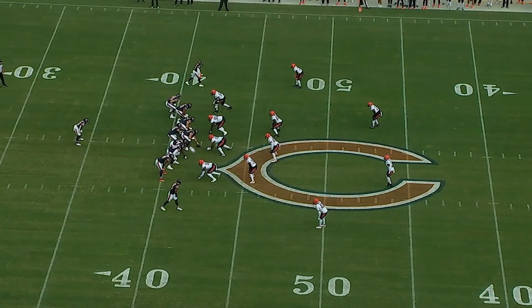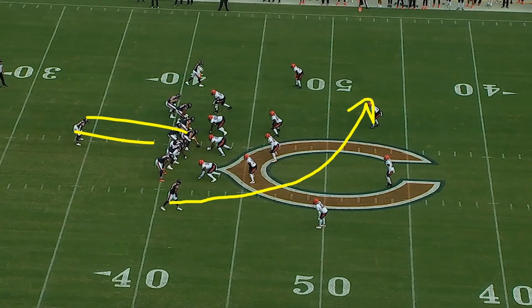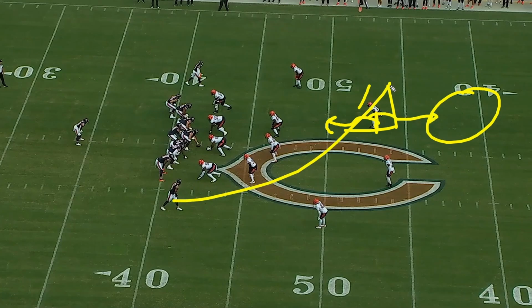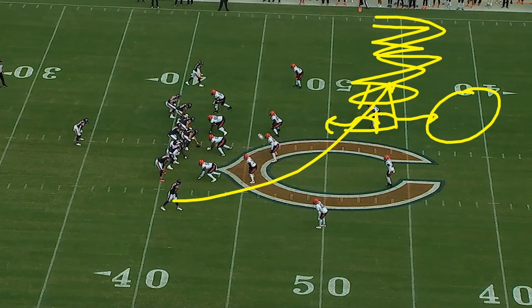All right, so first play right here, all the Bears are running is a little play action back to the running back, and then a super simple concept that is just a deep crosser with a post on top of it, and Caleb Williams is literally just reading this safety right here. If this safety flat foots or drives down on the crosser, he's throwing the post over the top. If this safety backpedals at all, then we're going to try to fit this crosser in this window right here, and if that's not there, then we can come back to our check down.